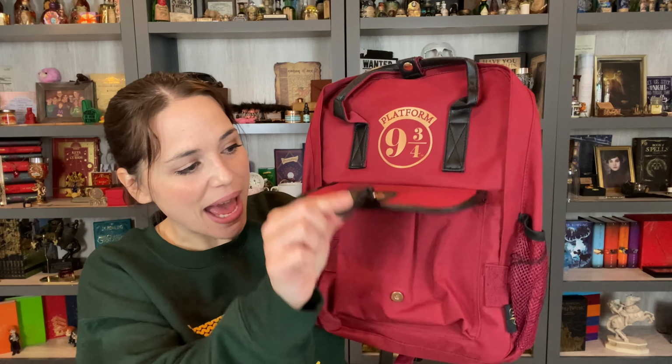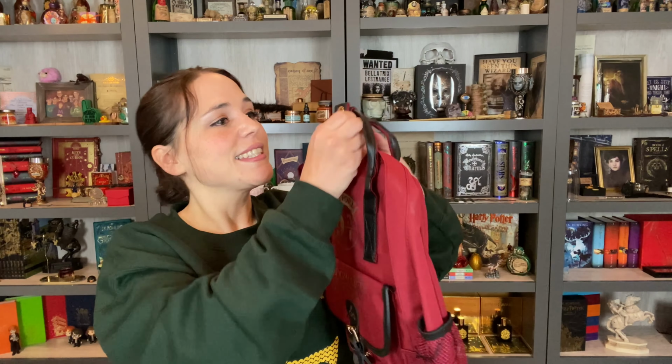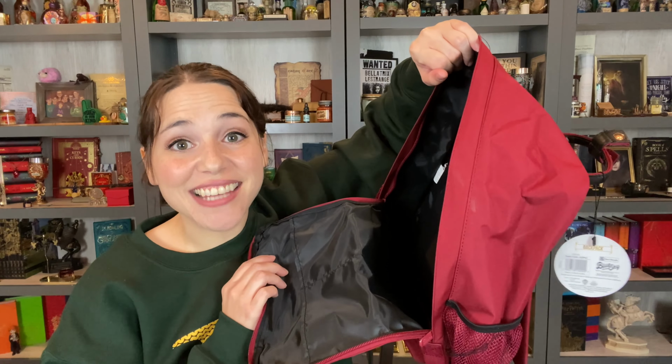Oh, so it's like a little magnet down here. So we got a big pouch up here. Let's open this bad boy. I was not expecting a backpack. And this is a good size backpack, guys. Look at how much room. It even has another pouch back here.